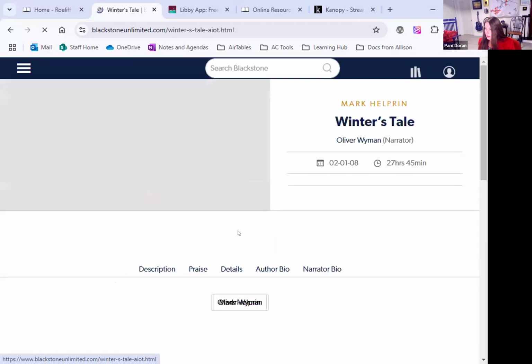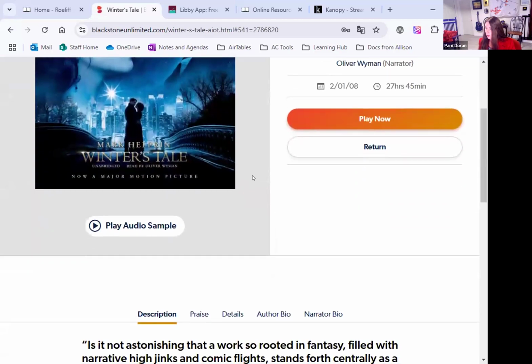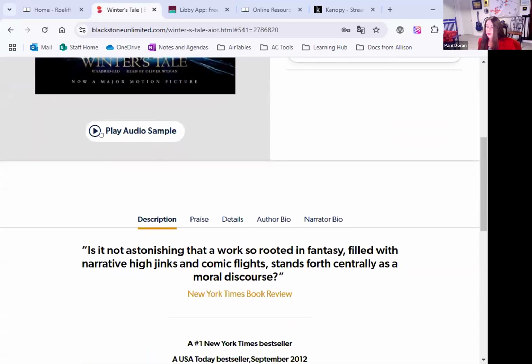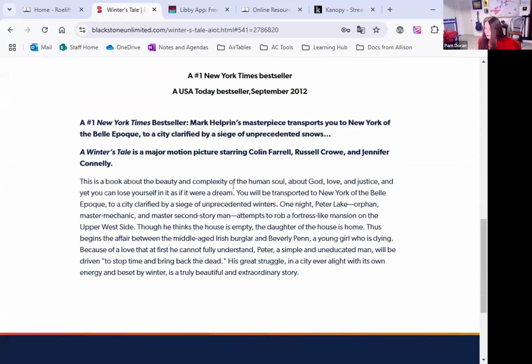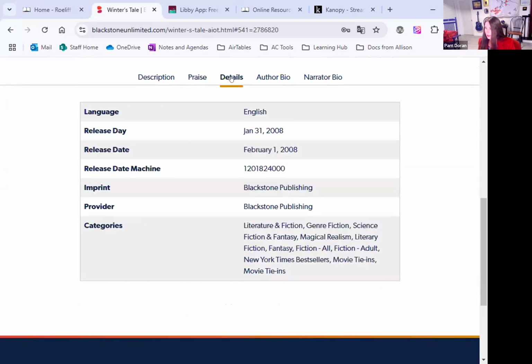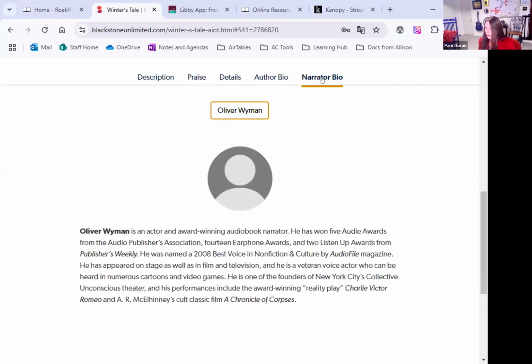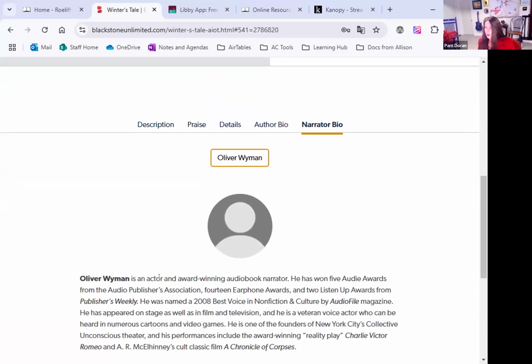And product page brings you back to the main information about the book. So if we scroll down, you'll see there's an audio sample. So before you check it out, you can listen, decide if you like it or not. Gives you the description, reviews, reviewers that praised it. It gives their details, the author's bio, and also the narrator's bio, which is kind of important. You can find out what plays they've been in, what kind of awards they've won.